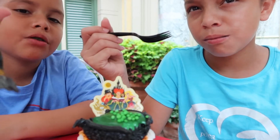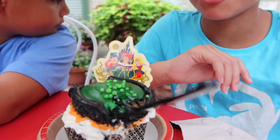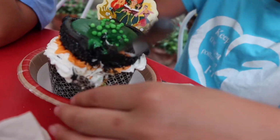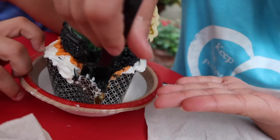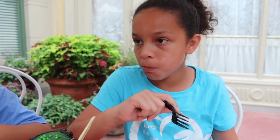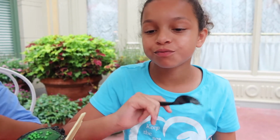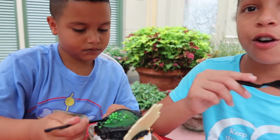It tastes good, but it's crunchy. From the top, it's not really the flavor because you have to get everything. So we are cutting it up. So now we're going to try to get everything. Is it good? It's good. It just has a little bit of flavor. A little bit. So if you're a sweet person, don't get this one.